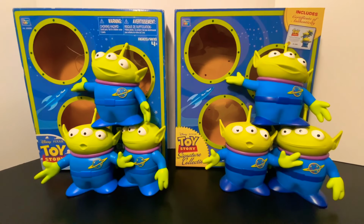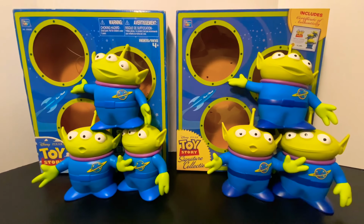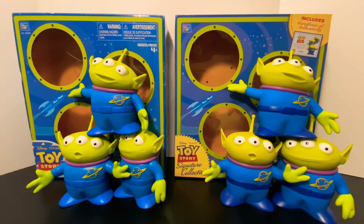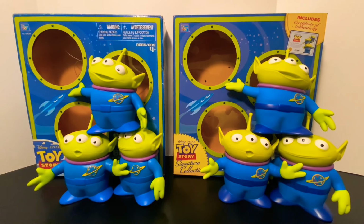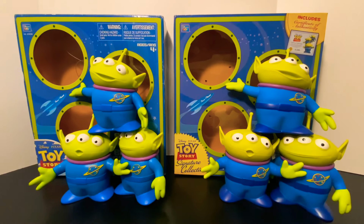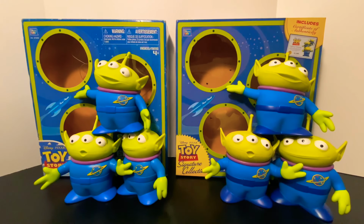Well, there you have it. A full comparison and review of the original 2009 Toy Story Collection aliens and the revamped 2011 and beyond Toy Story Signature Yellow logo Toy Story Collection aliens. Now, the verdict is, for me, I love the Signature ones because you can mod them. They're squishier. I think the paint apps are more true to the movie.